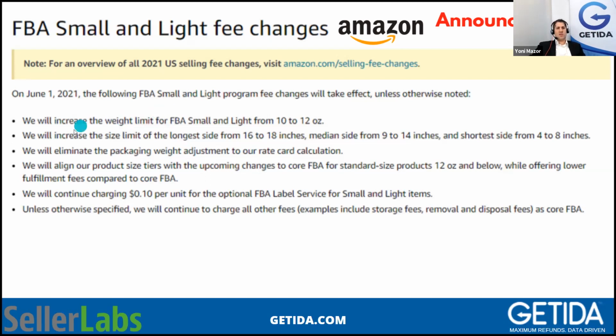And now let's see the updates that they did. They're increasing the weight limit for FBA Small and Light program from 10 to 12 ounces. So if your product was 11 or 12 ounces, it was not eligible to participate in FBA Small and Light. Now you have the opportunity. So if it's selling under $7 and you have up to 12 ounces worth of product, apply, use this benefit, and save fees.